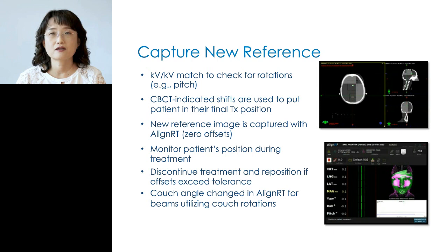The new reference image is captured in AlignRT after the couch shift is applied. At this point, the gantry should be either 0 or 180 degrees with a retracted kV source and imager. Occasionally, monitoring deltas can disappear for a split second and reappear while kV imaging for insufficient surface overlap. However, delta values are always available for treatment, even if one of the cameras is obstructed by the gantry.